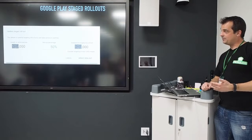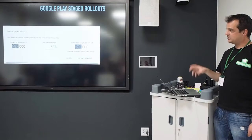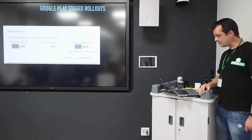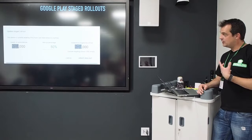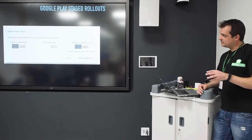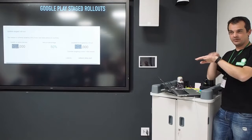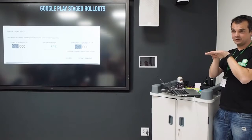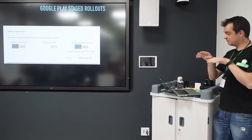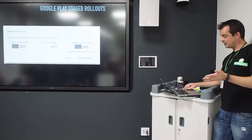So every time you roll out or increase your rollout, you can just say, okay, I want to go to 20, 25, 30, 35, and you can do that. You can change that ad hoc anytime you want. You've got the option of halting a staged rollout, and that prevents any further people downloading or upgrading to your app. But something to be aware of: if you do halt a rollout and then you want to fix that with a new build, you can't start off at a lower percentage with a new build than the one you're currently on. So you either have to whack your current build up to 100, or you have to resume your rollout with a new build at the same percentage. And not many people know that. I didn't know that 6-8 months ago. So something to bear in mind if you're halting a staged rollout.